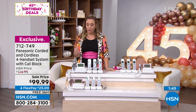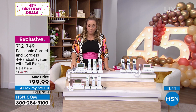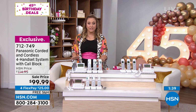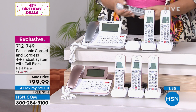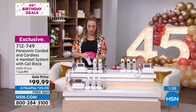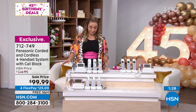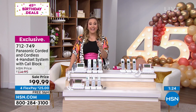It's a Panasonic where you're getting 4 ways to talk. You're getting your home base and then 4 wireless phones. So you can grab these, take these, and put one in your purse, around the house, and then you're good to go. You can charge it back up and really have a phone wherever you want, that you're not using any of your minutes.